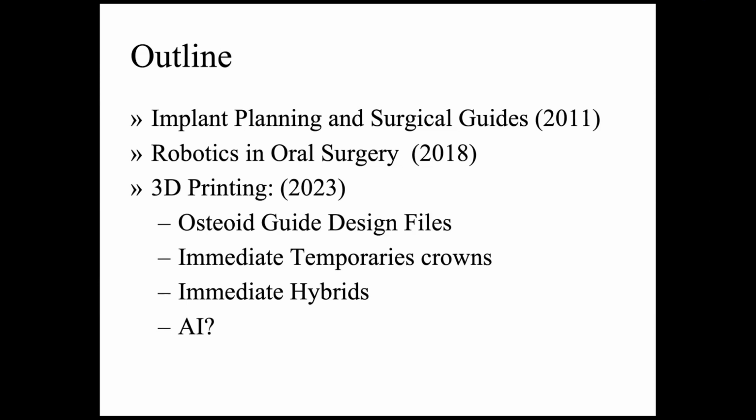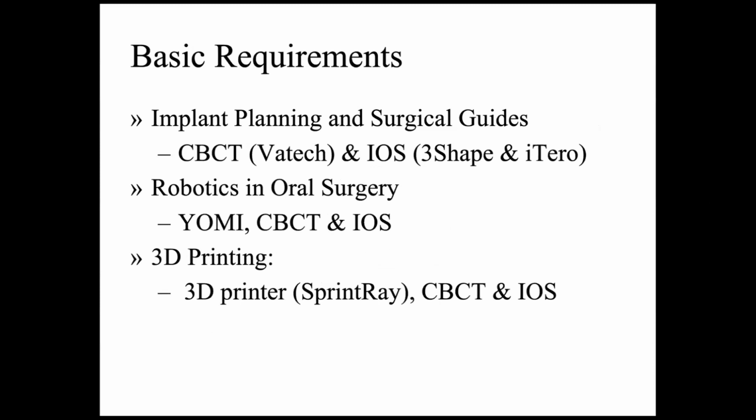And so everybody can understand a little bit how I have evolved, how I practice oral surgery. When it comes to implant planning and surgical guides, obviously, you need to have all the tools and the gadgets and the toys.